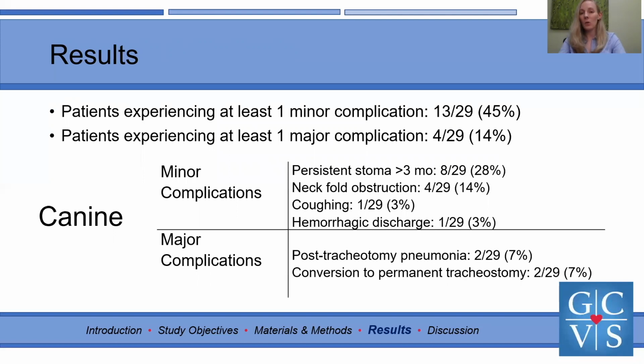Complications noted in the medical records were recorded and quantified. Mild, manageable mucoid discharge is not included as a complication, as it is an expected side effect of a tracheotomy. Approximately 45% of dogs experienced at least 1 minor complication, and 14% of dogs experienced at least 1 major complication. Stoma persistence occurred in 28% of patients. It is a complication that sometimes necessitates a second procedure to close the stoma.